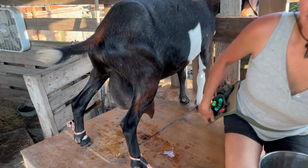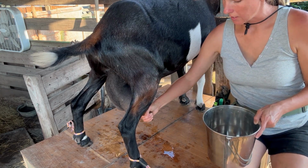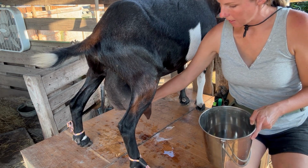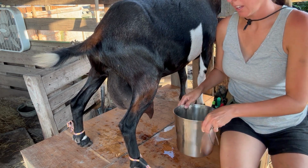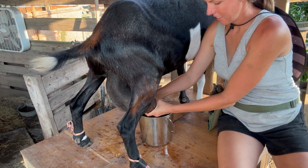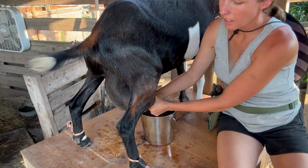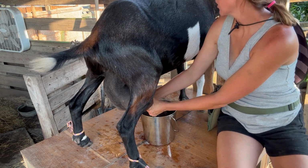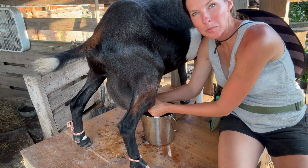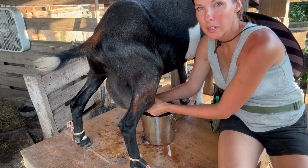So this is my temporary setup here, because if you've been following me, you know that this milk goat was not planned. So this is my temporary milking stand. She does not appreciate being hand milked. I guess where she came from, she was machine milked, because she doesn't like to be hand milked.